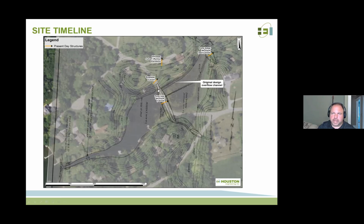And so I'm guessing as a cost saving measure, they said, let's not put the culvert here, let's put the culvert here. Let's cut down this channel a little bit and allow the lake to outlet through here. And so that's what they did. They never built this overflow channel along the side.